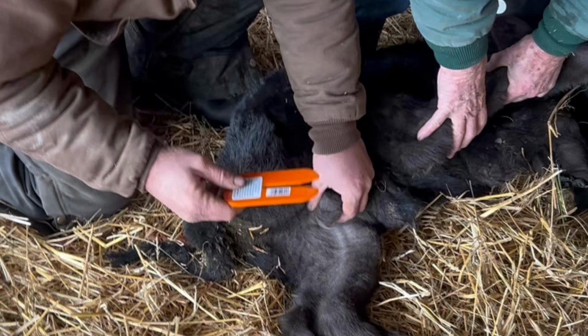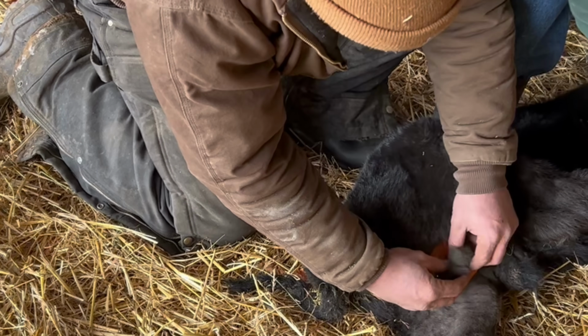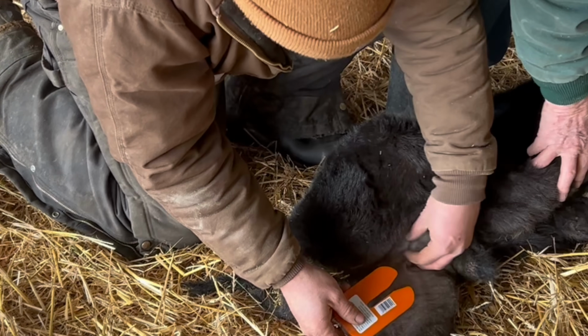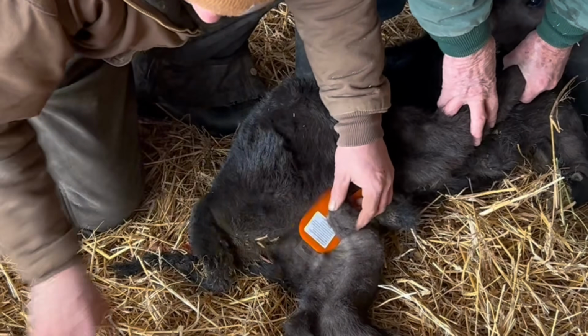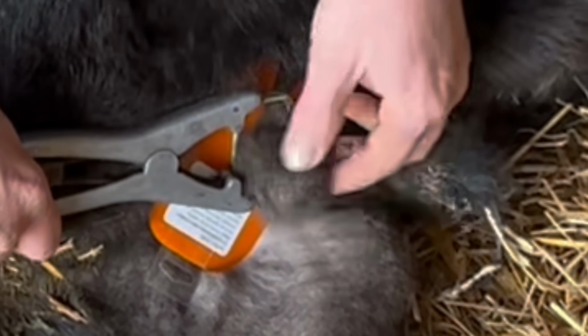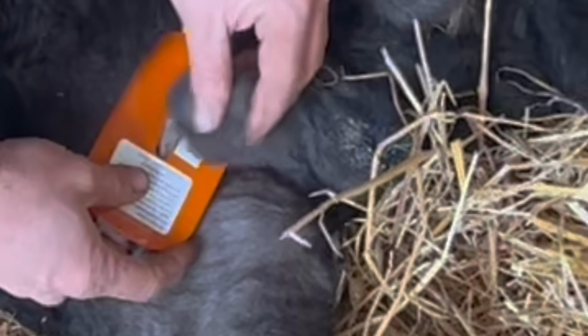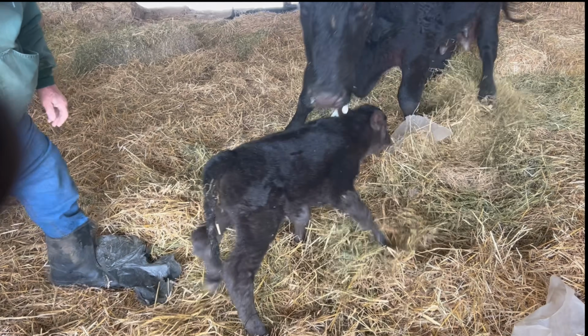So what this tool does is goes around the scrotum, and it keeps them from dropping their testicles until I can get the band on them. Always gotta make sure you got both testicles, or it won't work out right. I got them both, so he's done. So we got them two taken care of.